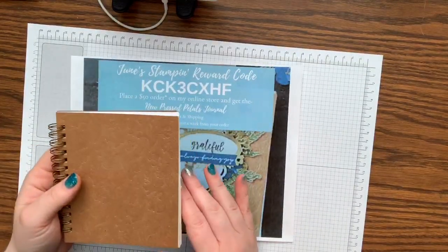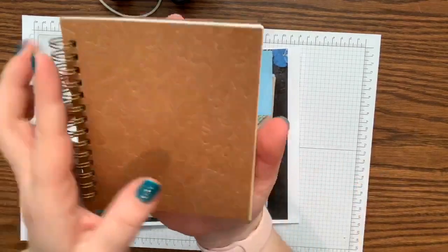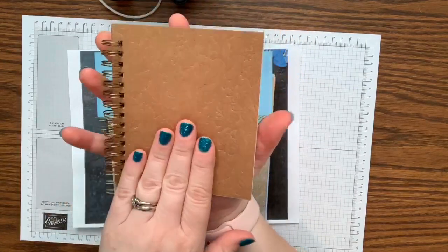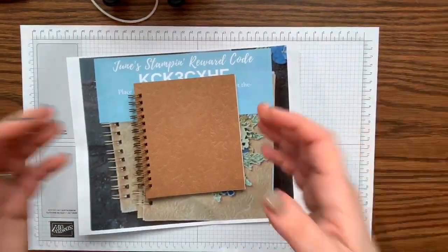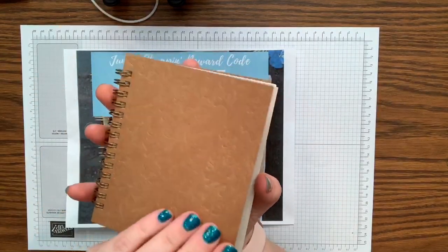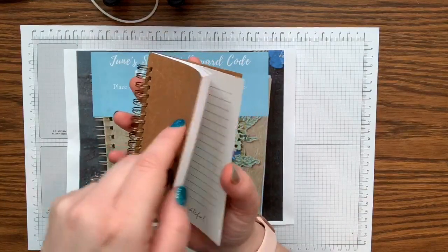All right, what is this, you guys? I wanted to show you this really quick because I got it in my last order, and it is the new Pressed Petals journal. And this is my free gift for June. If you place a $50 order with me, it's my rewards gift. So the outside is kind of like a cork board or craft cover, and it's got pressed petals impressed in it. But the big wow factor is what's inside.